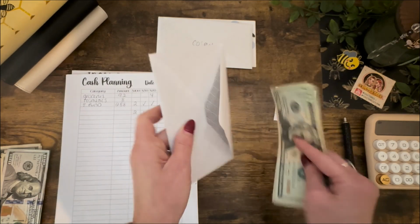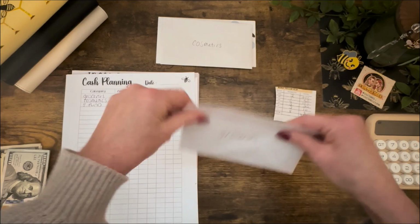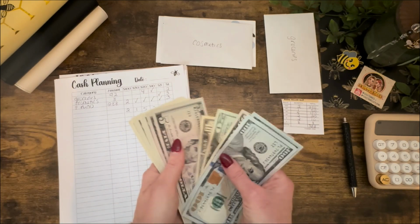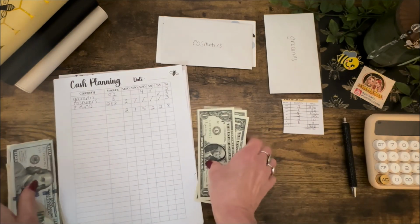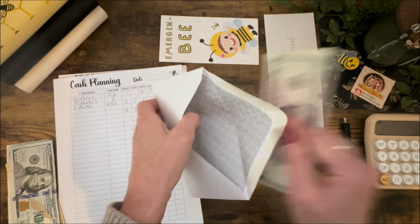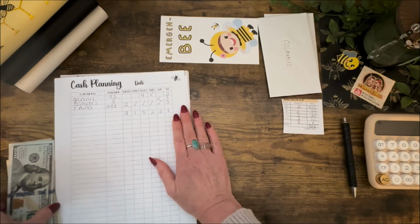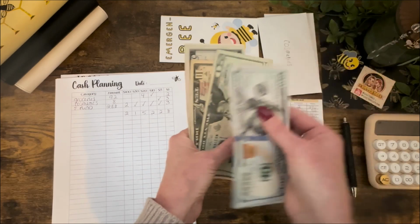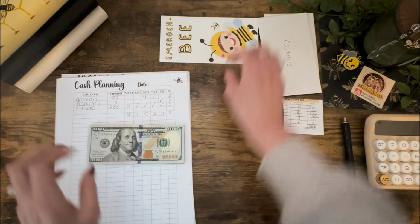And that will be her 20, 40, 60, 80, 90, 1, 2 for groceries. So let's go ahead and stuff her first envelope. And then next for cosmetics, she needs 1 5 and 3 1s. 1, 2, 3 for $8. And then for her emergency, we should have 288. 1, 2, 250, 270, 280, 85, 86, 87, 88. And we do.